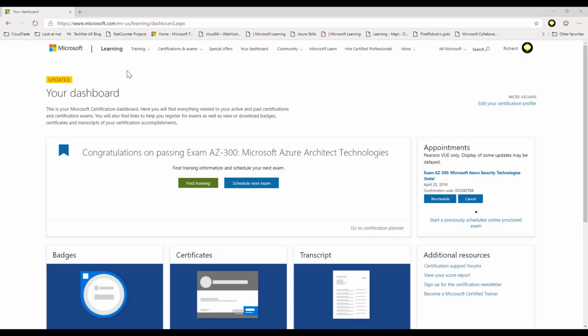Now, once you've passed your first Microsoft exam, you get access to what is known as the MCP dashboard, and it looks like this. At the top here, we have basically the last exam you've passed. For me, it was the AZ-300. Over here, we have your upcoming appointments. For me, again, the AZ-500, which I will be sitting on April 25th. I can reschedule it, cancel it, do whatever I need to do here.